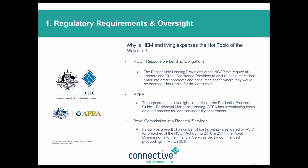We've seen a predominance of non-compliance come out of those test cases with the banks, and a focus on brokers and credit advice being given by brokers. So there's a lot of spotlights out there at the moment around responsible lending and regulatory compliance requirements.